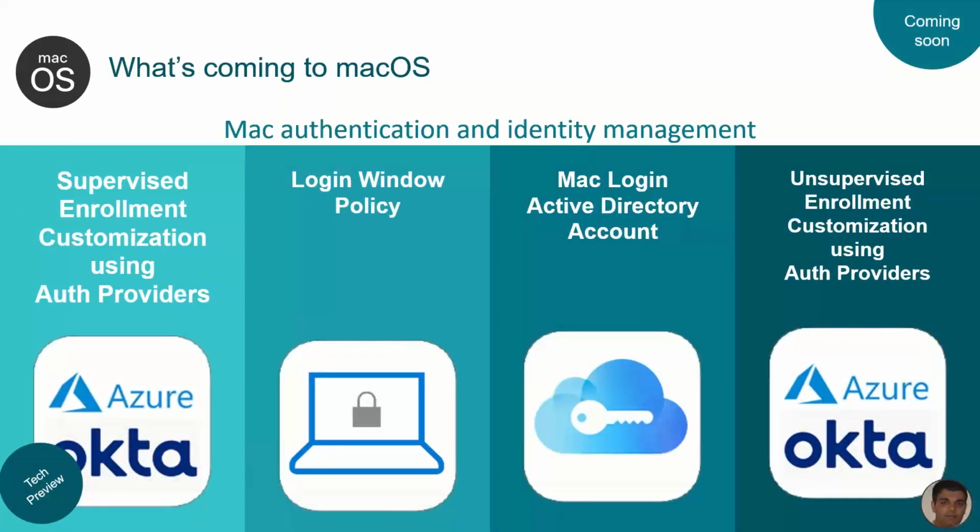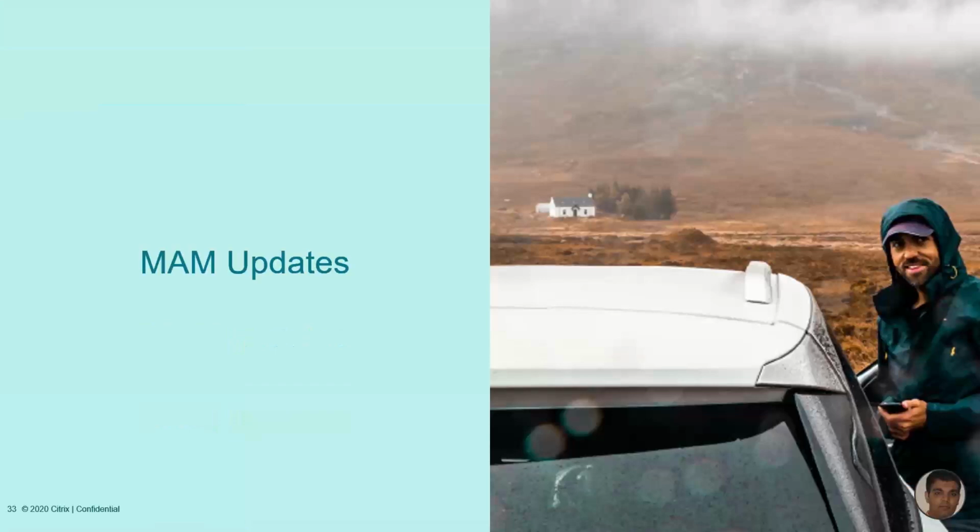And what is coming soon to Mac OS? Again, as I mentioned, there is going to be specific stuff about IDPs. So now even Mac OS DEP devices can use Okta or AAD authentication. That's available as a tech preview, just like I mentioned on the iOS side. Additionally, on the login window, the admins can set certain preferences, whether you want to restart, shut down, or what you want to show in there. That is another policy that we're going to add to the Mac OS platform. We are also going to add Active Directory policy options. That's going to come in soon. And again, there is a lot of IDP support. So now even non-DEP devices will be able to use Okta or AAD to enroll. That is also coming soon. So that's our Mac OS updates.